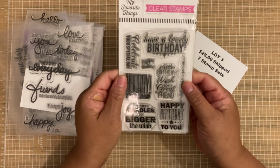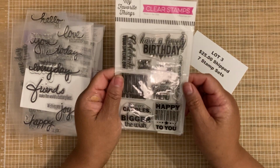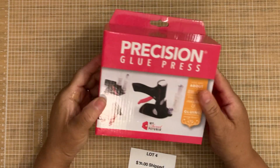Birthday greetings. I really like this one a lot. Have a lovely birthday. And so that's lot 3, $25 ship. Then lot 4 is one item. It's $30 ship. And it's the Precision Glue Press.